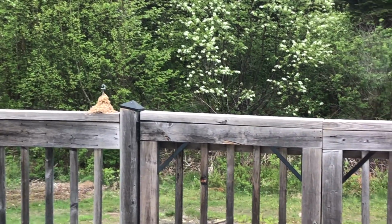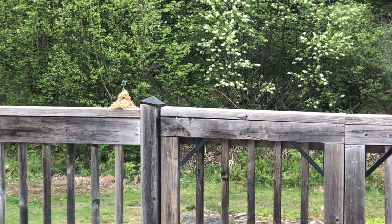Oh, little bird was eating the seeds. I decided I'm gonna wait to do the lime because I'm gonna need some of the tools that we're using over here, so I'm just gonna go back out and help them.